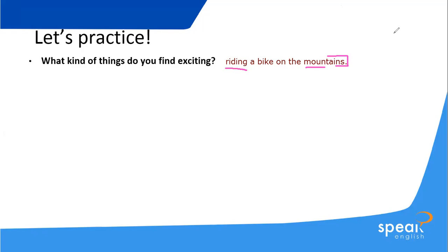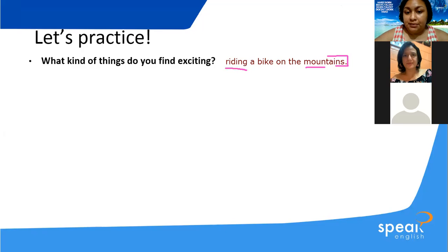Okay, and why do I have to say riding and not ride? Well, when you start a sentence speaking about an activity, this activity becomes the subject of your sentence. So what am I speaking about? I'm speaking about this action. So, riding a bike. We also use a gerund when we talk about activities. So I can say swimming, gardening, painting, you see? So this is why when we describe activities, we need to use the gerund.